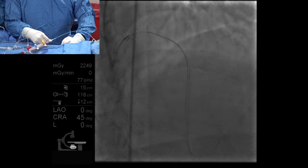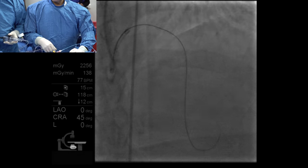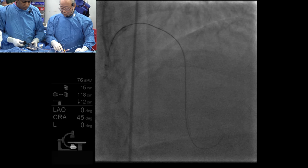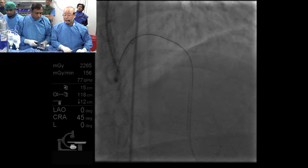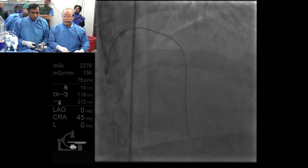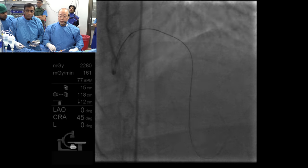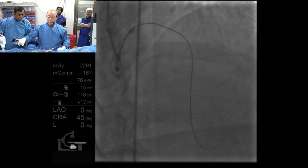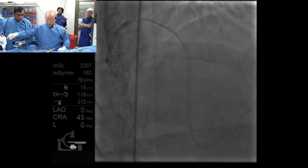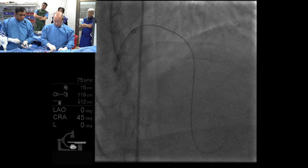Oh, too far. You crossed the CTO already. No, 6. It's 8. Okay. Now I'm removing the microcatheter slowly, okay? The wire is stable. Okay. Deflate it.